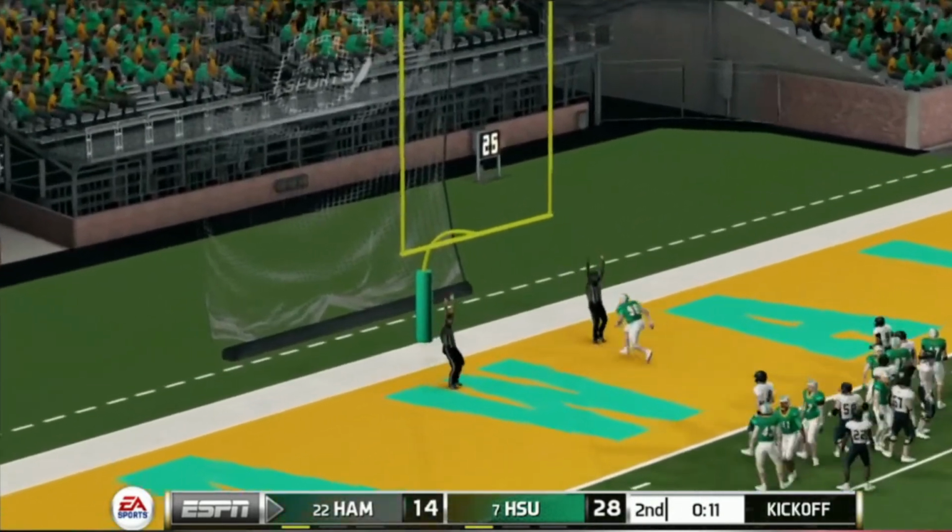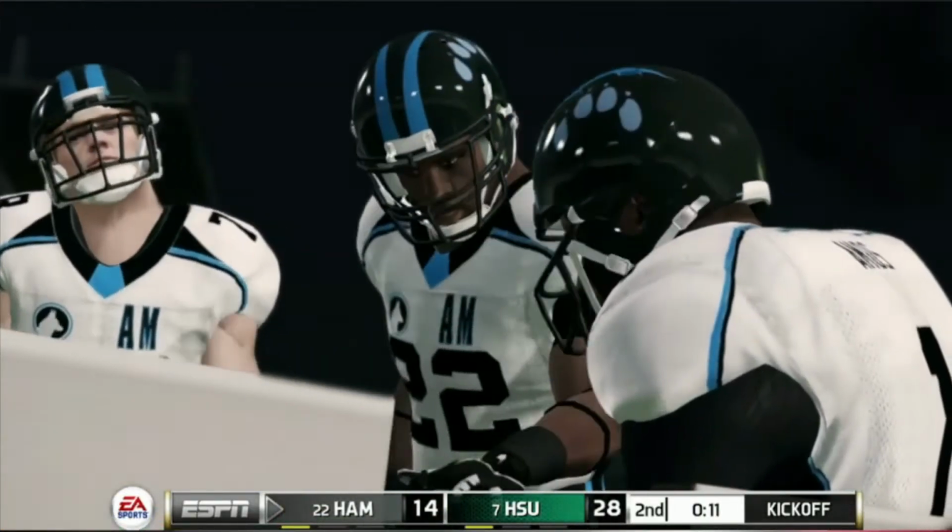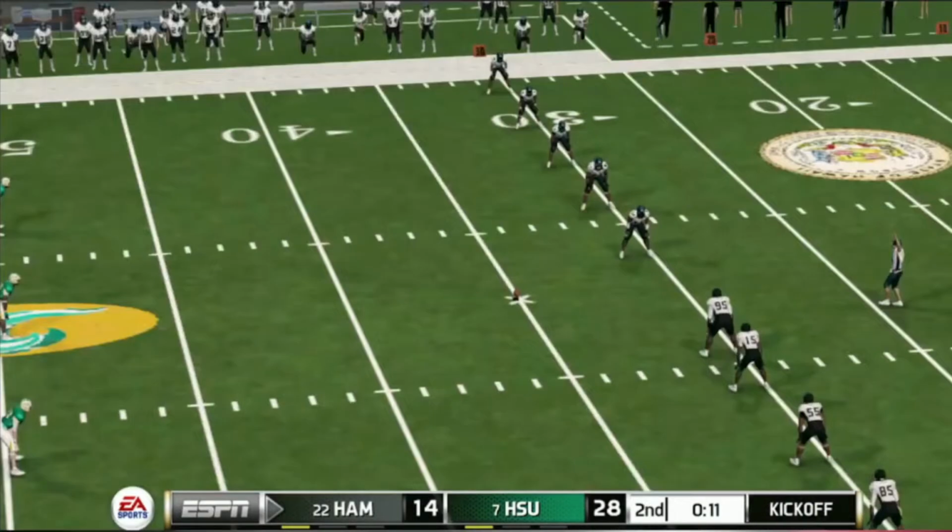And he tacks on the extra point. It was a quick 3-play, 40-yard drive, and they come away with a touchdown. So the score now, 28-14.